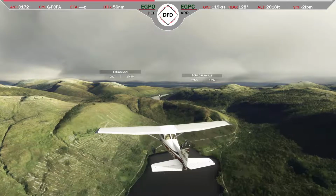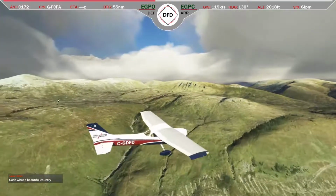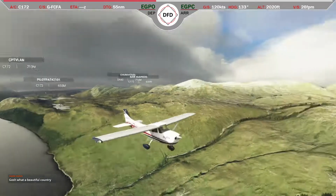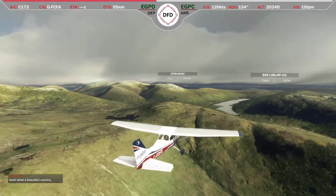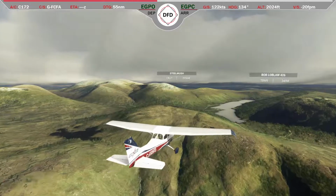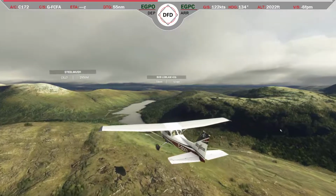We'll come over this loch and we're going to come down over this one, continue our right turn as we arc through, again dodging the clouds. It's the rugged Scottish Highlands. You can see that cloud.